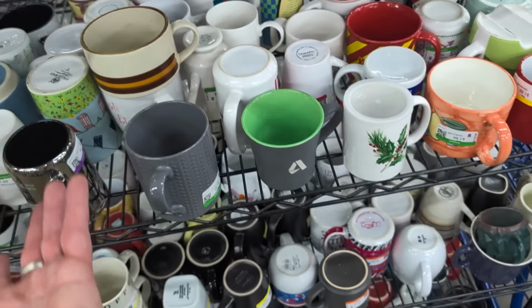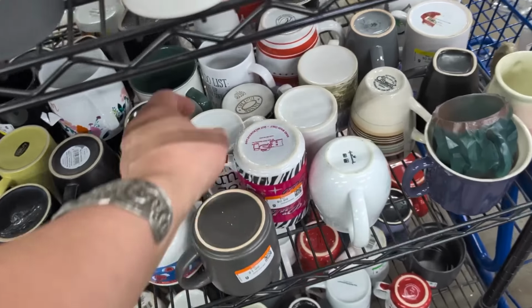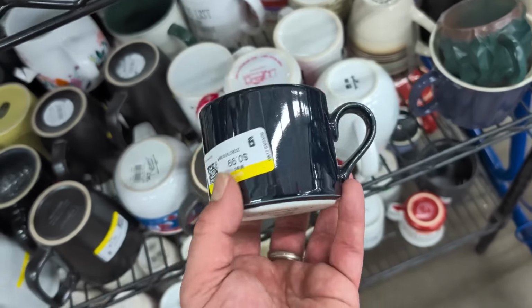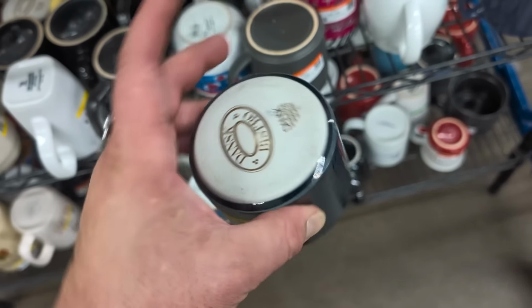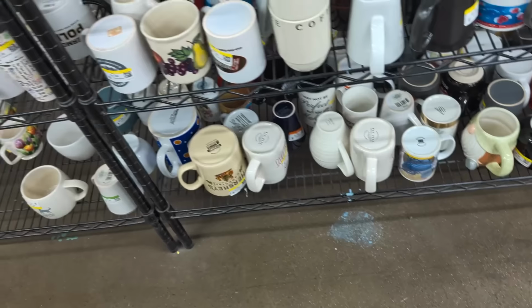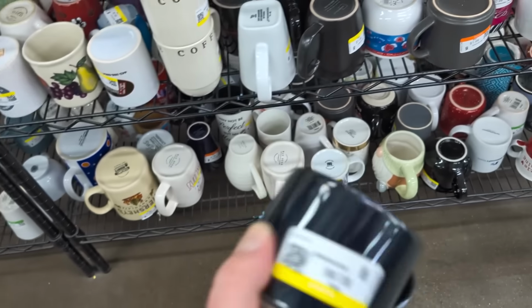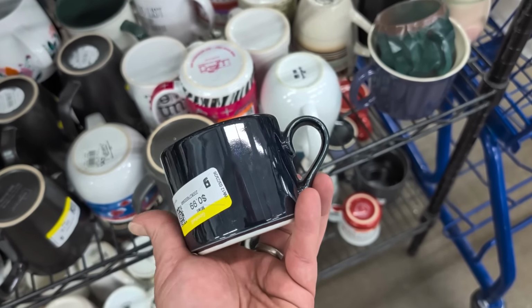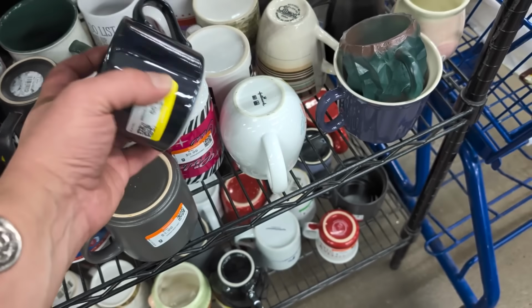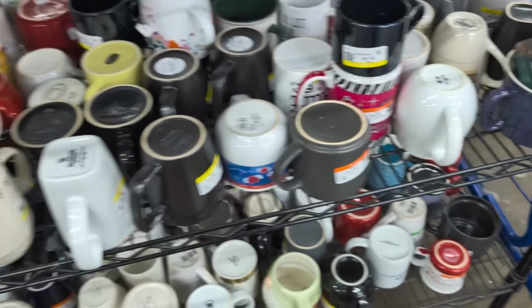It's almost like buying one bowl. You kind of need more than one. That says Dansk on it. 99 cents for the Dansk Bistro. Do I want to grab just one of those? I've never sold this particular one before, but I mean, Dansk pieces just sell really well. This is just a small coffee cup, almost like a teacup, really. So I'm apprehensive about just getting the one.